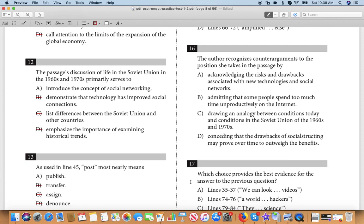Counterarguments. What's a counterargument? A point that's arguing against what you're saying. Is it arguing for you or against you? Against you. Like counterclockwise means the opposite of clockwise. So counter means against. So it's the argument against your argument. It's Spanish contra. I think it's actually Latin as well. Against, versus.